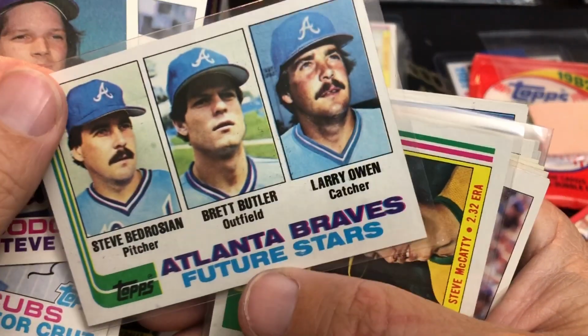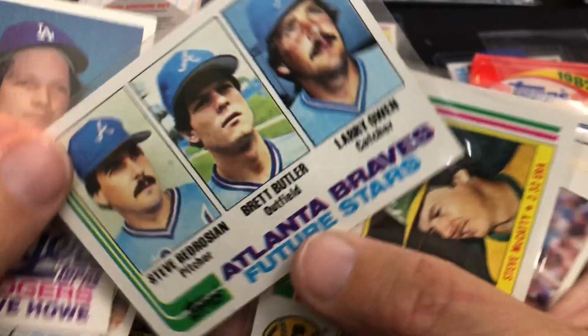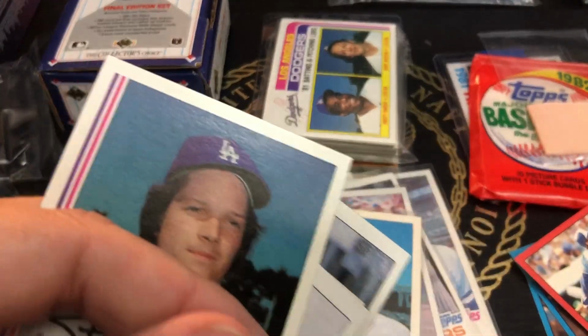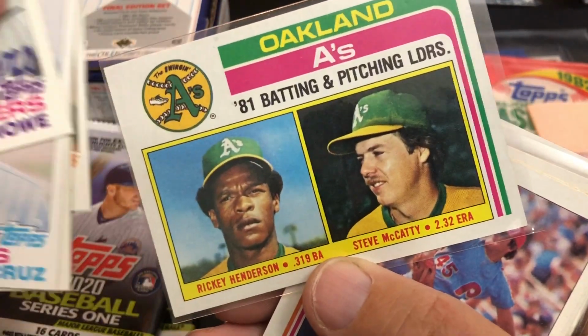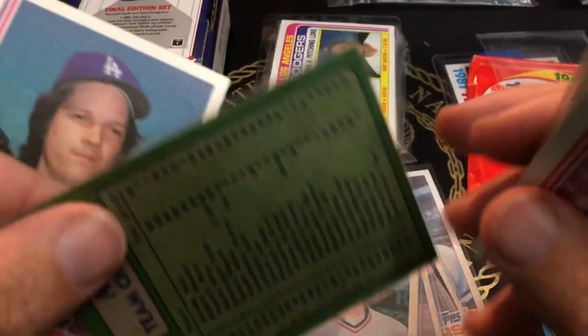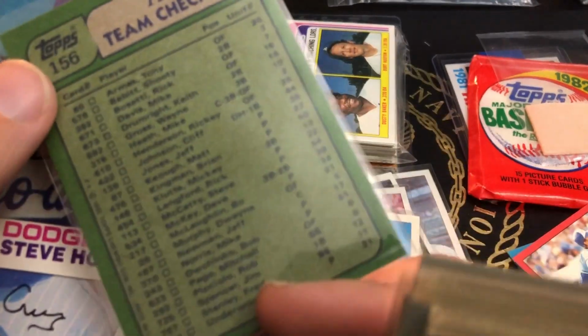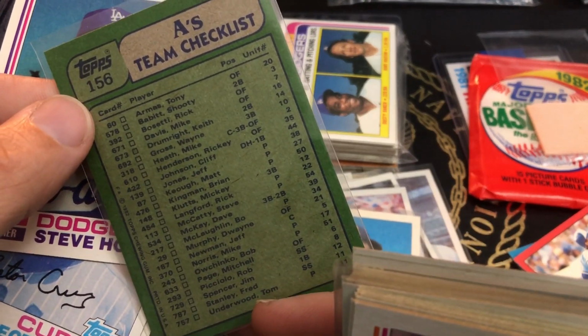There's a Brett Butler rookie. Steve Bedrosian. So another pretty good Future Stars card. And 81 batting leaders, Rickey Henderson. Of course, that 81 was his second year. And you can see the checklist of the A's on the back.